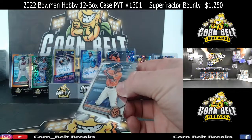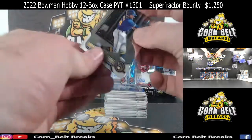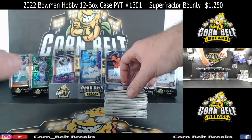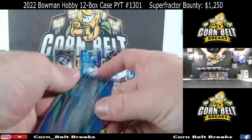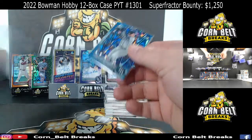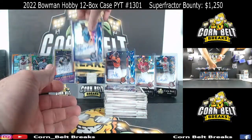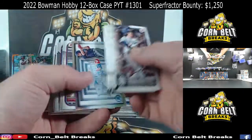Yeah, I can't remember what it released at. I could go back and look, because typically the prices that I'll have are right around retail throughout the entire thing. And nice blue Ray Wave here. Curtis Mead for the Rays. Nice blue Ray Wave out of 150 for the Rays. We gotta find an orange auto, though. Come on.